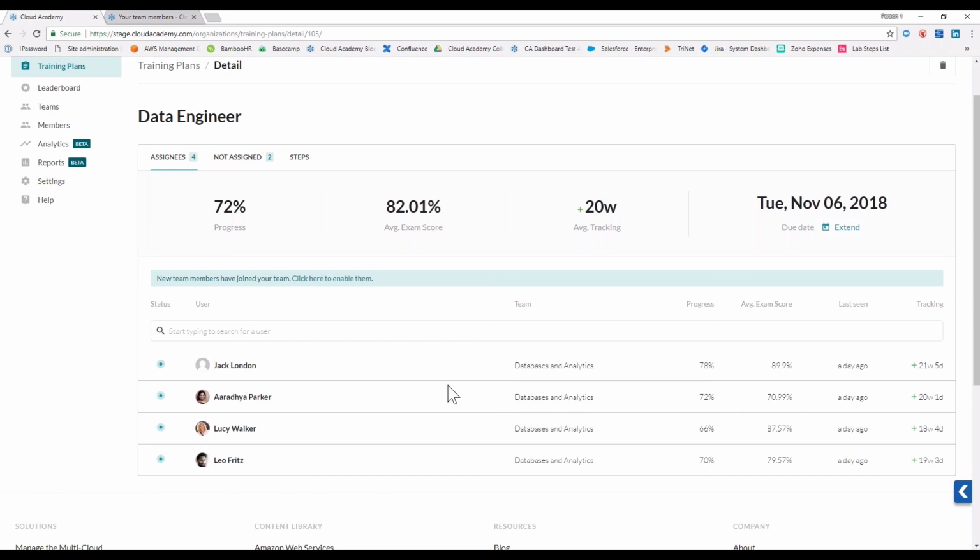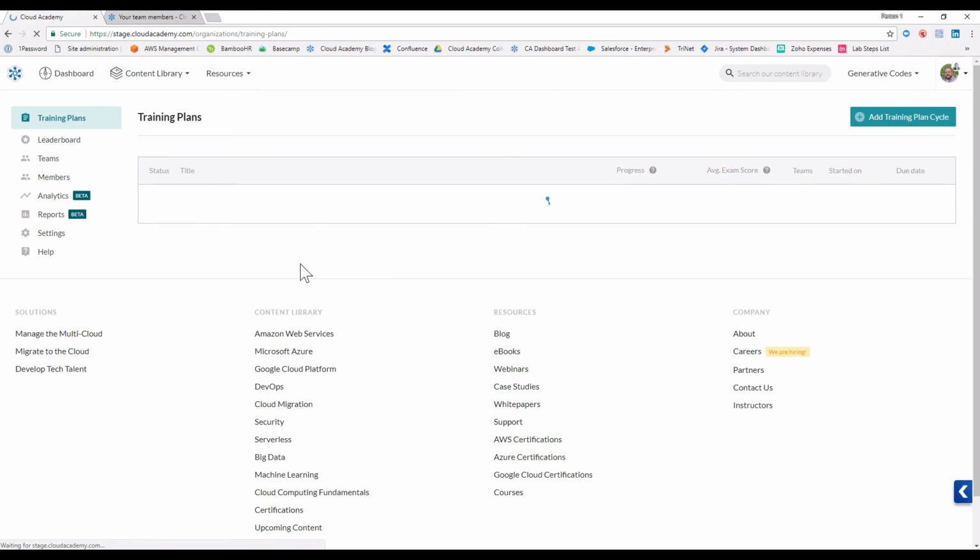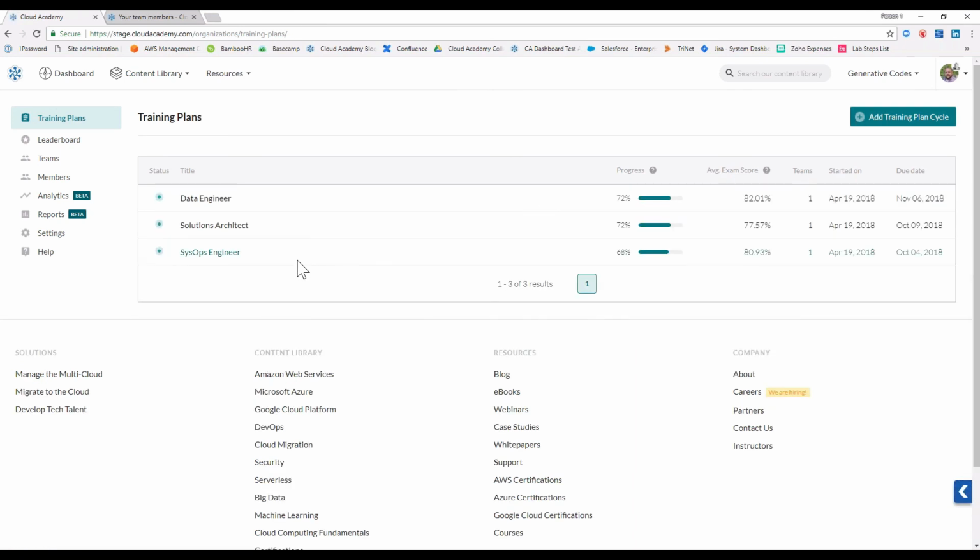They're all tracking very well ahead, but if someone was tracking behind, there's going to be a feature enabled this quarter. Right now, if you saw someone was tracking behind, you would just have to send them an email if you wanted them to do something. But ultimately, there'll be a little nudge button eventually where you can click that, and it would automatically generate an email telling them you wanted them to devote some more time to that training plan. And that's the same for all of those if you go into them. Cool. So that was pretty easy.